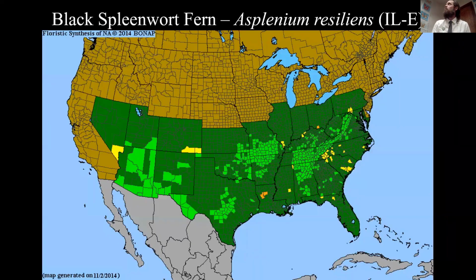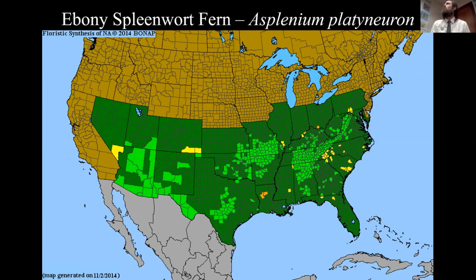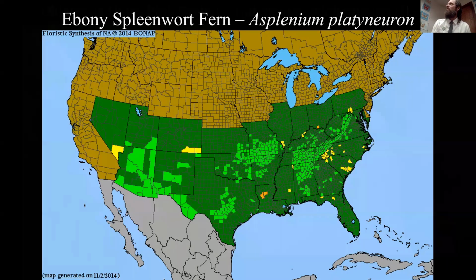So this is the black spleenwort fern. You can see its distribution, just 3 counties in Illinois, and we determined that they are extant in those 3 counties. Extant meaning present, currently present.